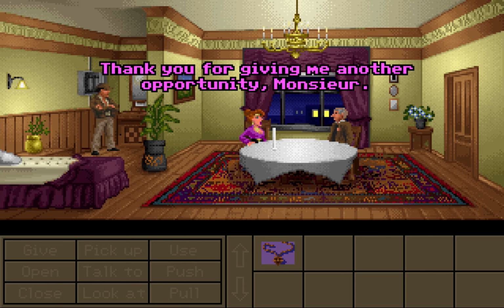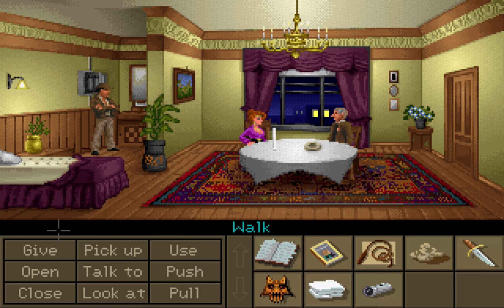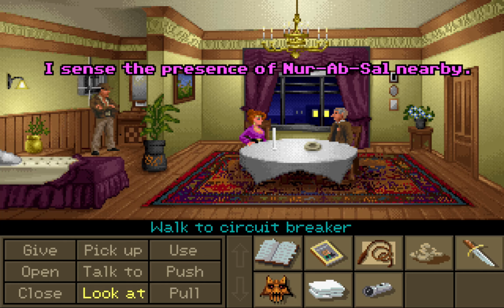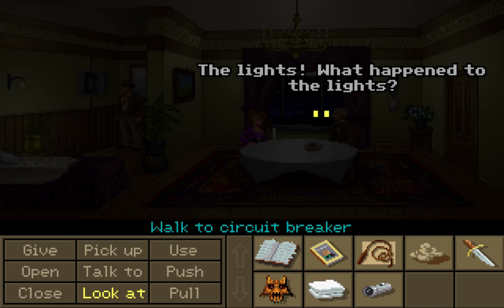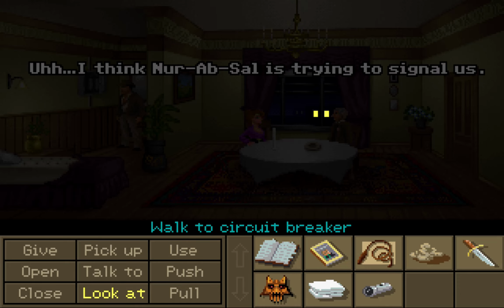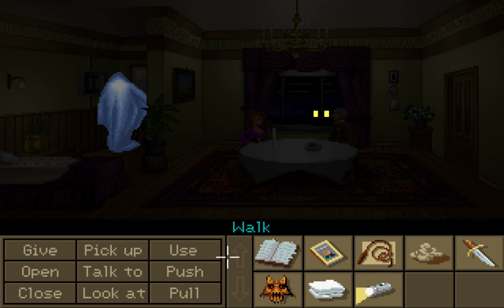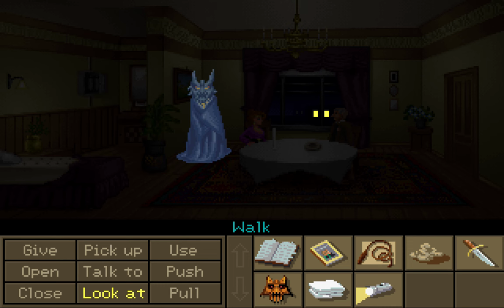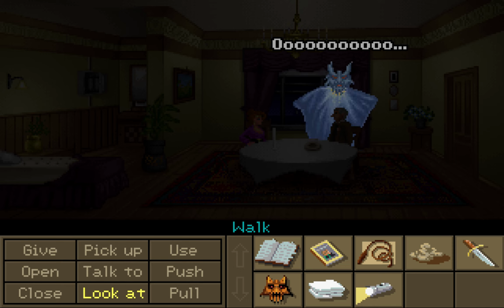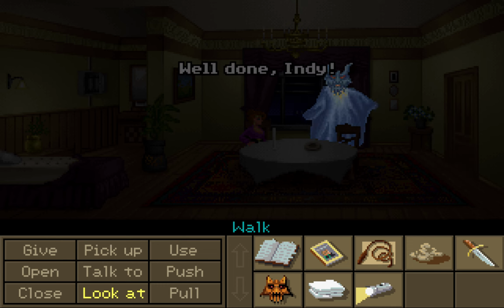Thank you for giving me another opportunity, monsieur. Do you still have the key? Yes, here it is. I sense the presence of Narab Sal nearby. Blah, blah, blah. The lights, what happened to the lights? I think Narab Sal is trying to signal us. Oh, I feel the presence of Narab Sal approaching us. Well done, Indy.